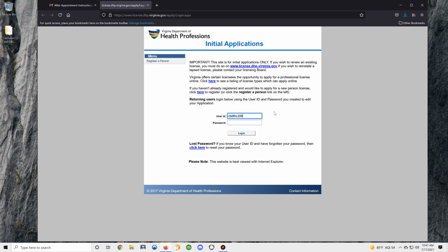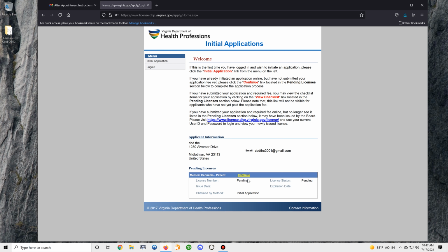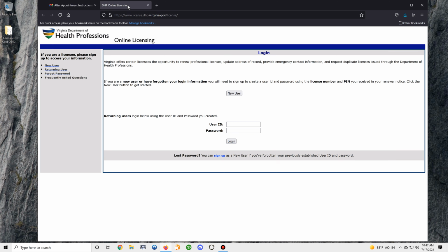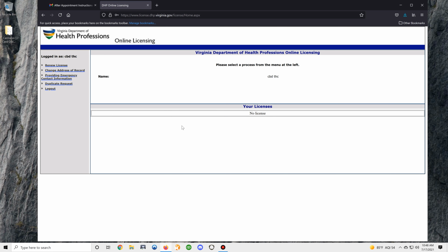To check to see if your application is still pending, click on that link, log in with your username and ID. You will see your pending applications down here. If you do not see a pending application down here, it means that your application has most likely been approved. To go ahead and see the active licenses that you currently hold, go ahead and click on this second link here. Log in with your username and password. This will show all of your active licenses, and it will also be where you can come to renew your license every year.